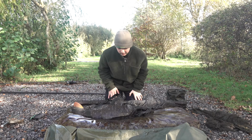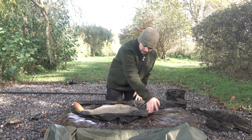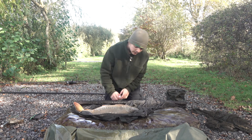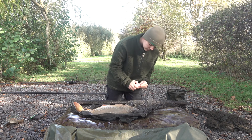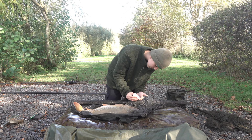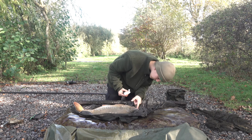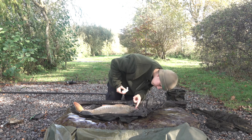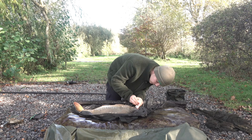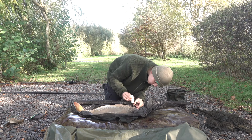Right guys, back again with another fish. Not the biggest fish in the world, but she's a beauty. She's got a bit of cuts on the inside of her mouth, so we're going to treat that now. There you go. There you go, girl. Put some directly on it. Open. There we go.